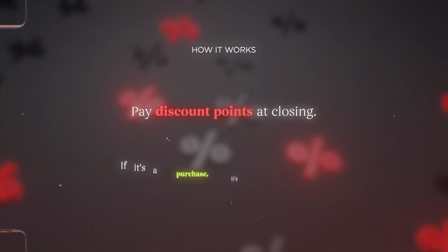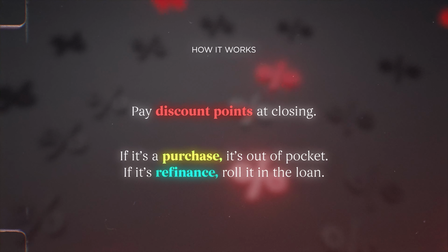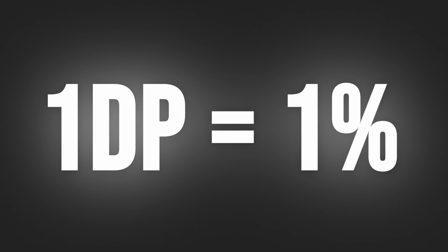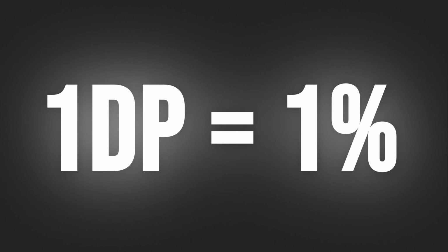How it works, you're going to pay discount points at closing. If it's a purchase, it's out of pocket. If it's a refinance, you'll likely roll it into your new loan amount. Each point equals 1% of the loan amount. It will lower your rate by whatever the current market dictates that a point will get you in savings.